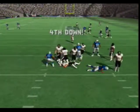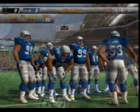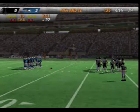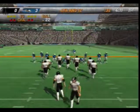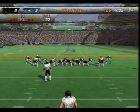And sack. He's had a tough time making reads when the defense mixes up their zone. What you want to do is look to the middle of the field or the seam right between the corner and the safety for completion. So 3-and-out, and they'll line up to punt.